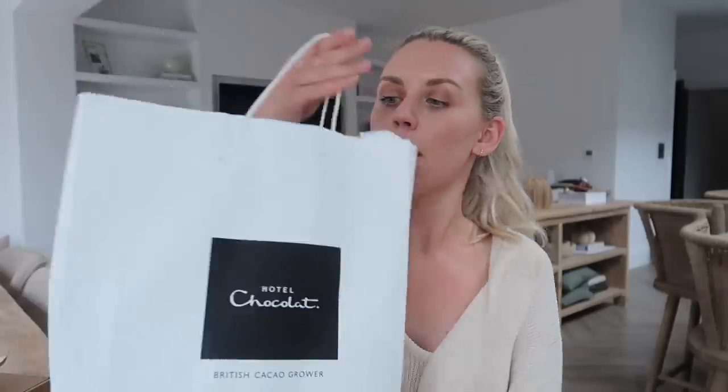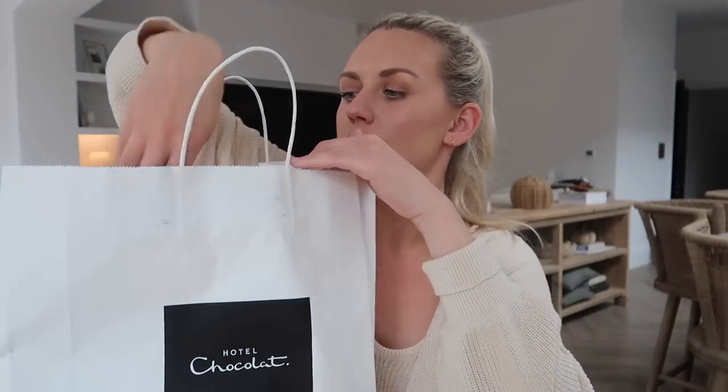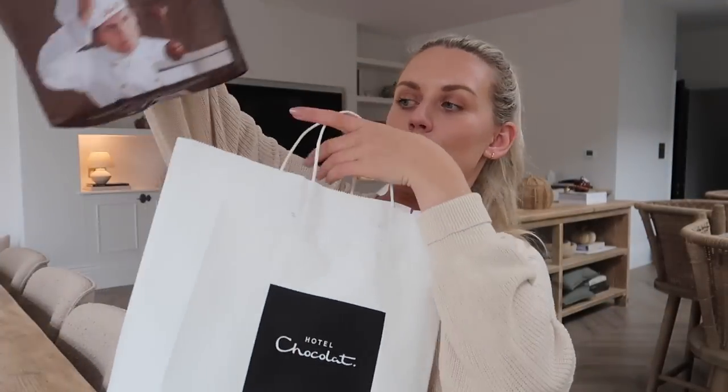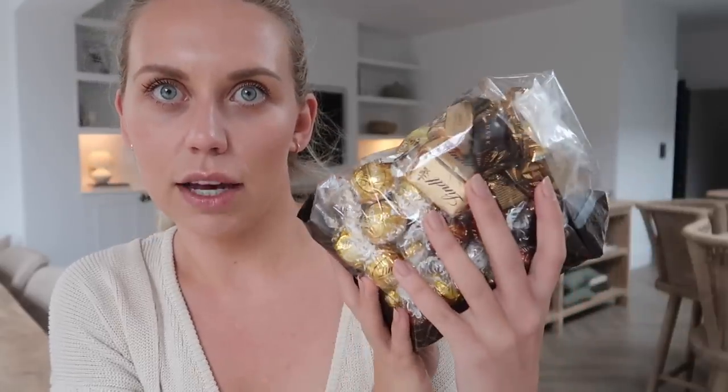One last thing from Hotel Chocolat. Oh no, two things, because I went into Lindt as well. To be honest with you, the Lindt bits that I got, I'll pop them in my pumpkin jar now, but it's just literally a bag full of a complete mixture. Basically everything that I saw in there that was either like gold, brown, yeah, just to mix into that pumpkin jar.